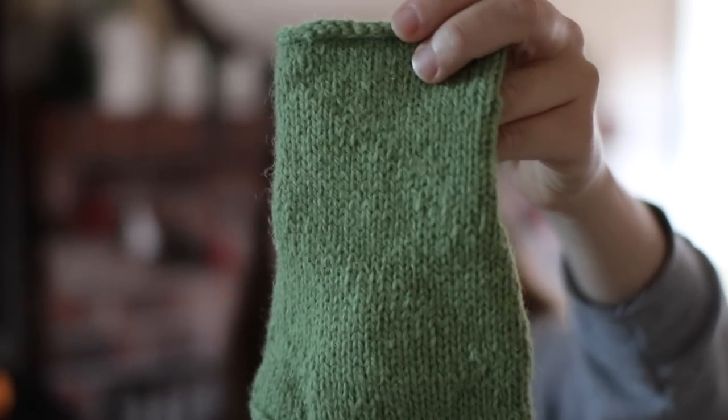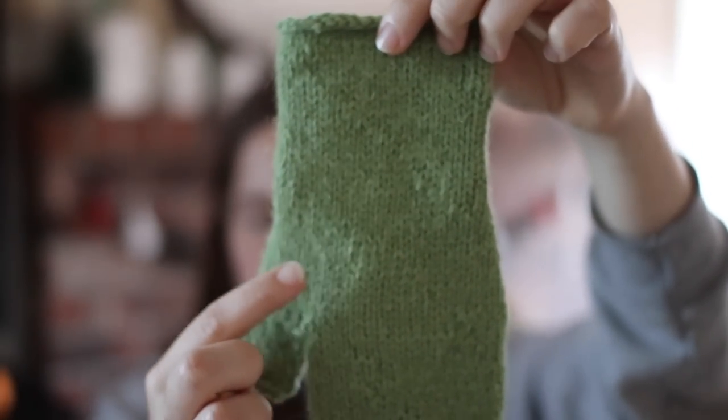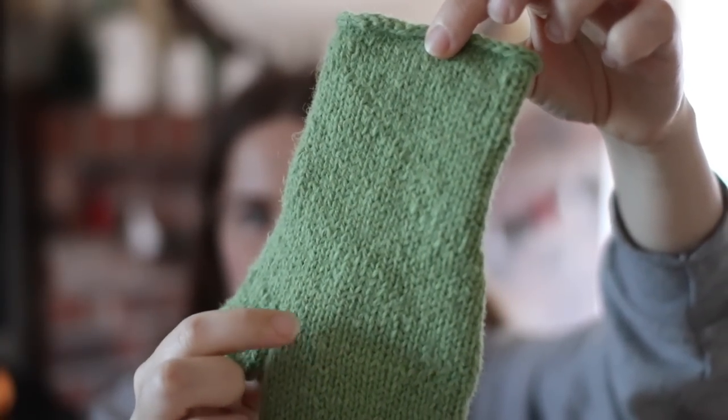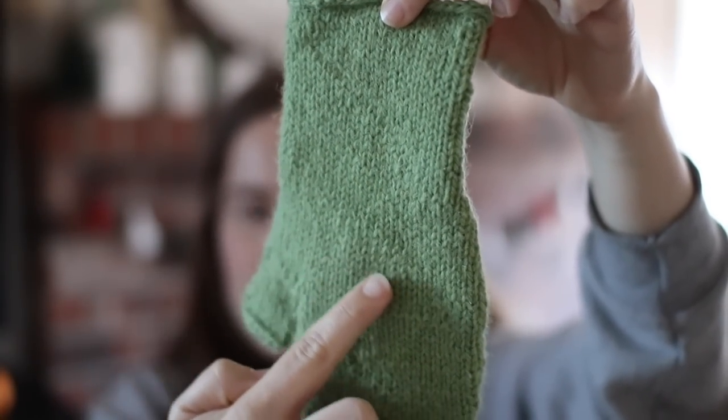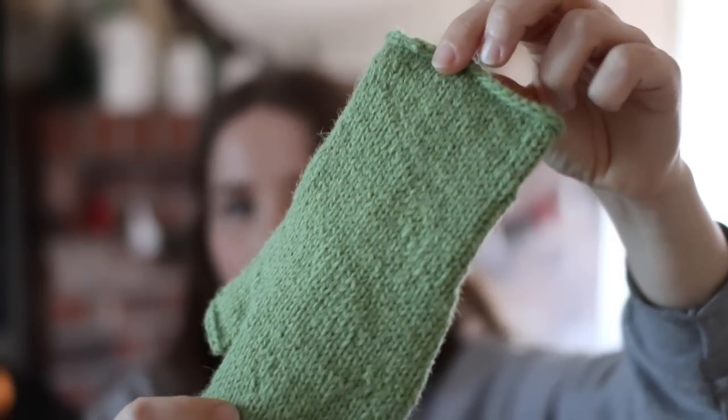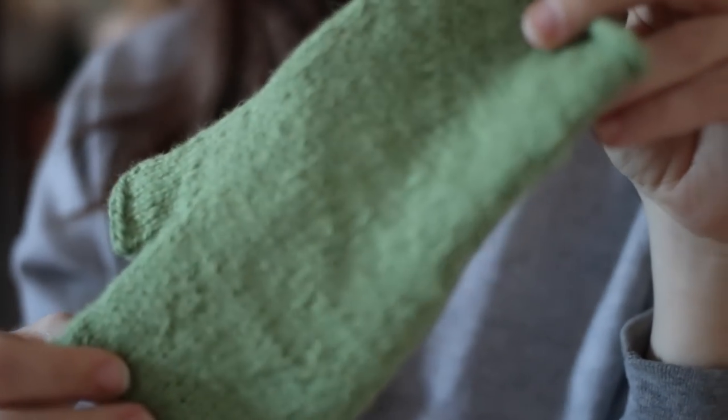I knit these on DPNs, and when I'm knitting on DPNs, I try and move one stitch from a needle every time, so you can kind of see that even though this is blocked. This little spiral motif through here is from where I was moving my needles when I was knitting with my DPNs. Fun fact, but not what I was talking to you about.